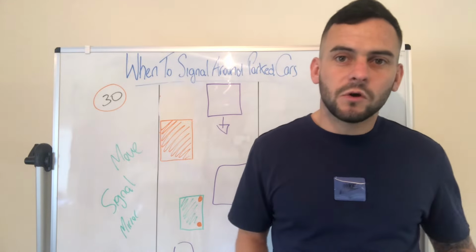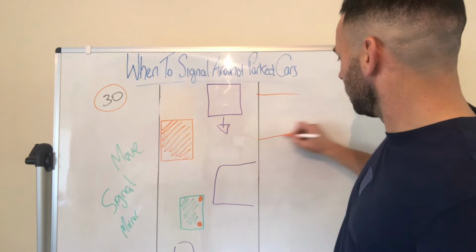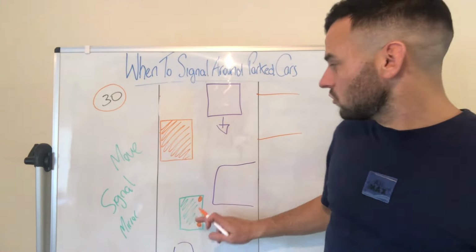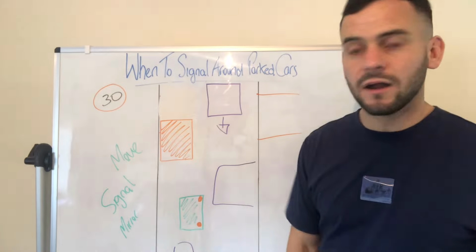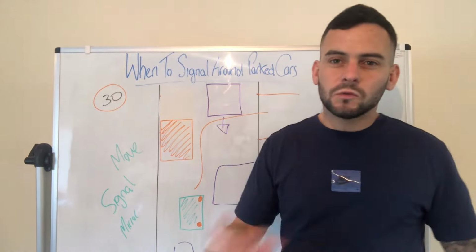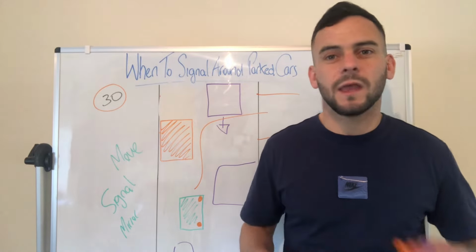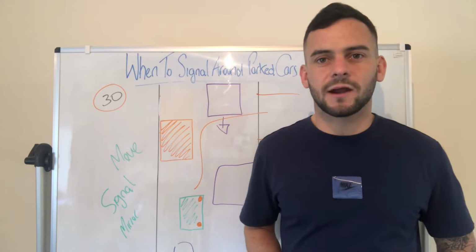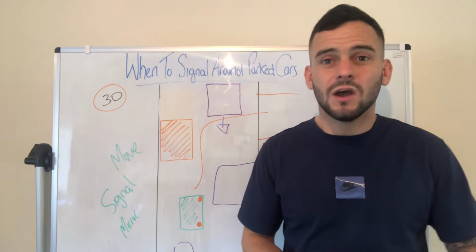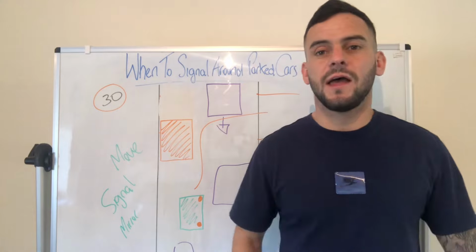The only times you might get marked for it is, let's say there's a road here and you're signalling around this parked car. It could look like that you want to turn. So sometimes there's a section in the driving test for misleading signals. You don't want to pick up an unnecessary mark for that. Alright, but apart from that, if you feel the need to do it, do it.